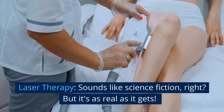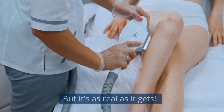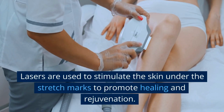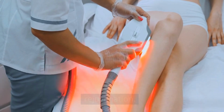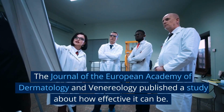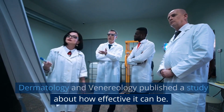Laser therapy. Sounds like science fiction, right? But it's as real as it gets. Lasers are used to stimulate the skin under the stretch marks to promote healing and rejuvenation. The Journal of the European Academy of Dermatology and Venereology published a study about how effective it can be.